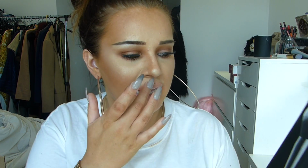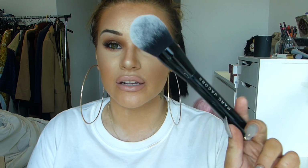Next up, I have a brush from Marc Jacobs. This is the bronze brush. You guys know that I have his Face 2 brush and I'm obsessed with it. So I thought I would try another one, and this one is obviously the bronze brush. It's a massive brush, very soft and very bouncy, perfect to bronze with.